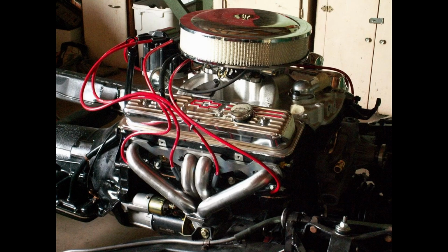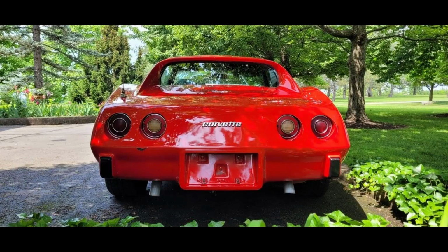Otherwise, the paint retains a very nice luster from the repaint during the restoration completed in 2008. We do encourage you to look at all of the photos we have in the gallery. The restoration being completed in 2008, it's not a fresh restoration, so some of the items don't present quite as well as they might have in 2008. The polished 15-inch 5-slot rally alloy wheels are another Corvette OEM C3 feature. They're mounted with BF Goodrich tires with good tread, but age is not known.